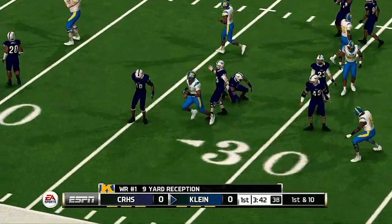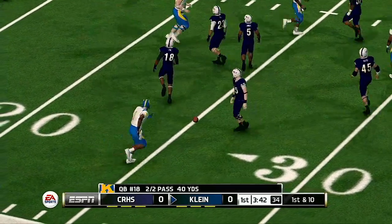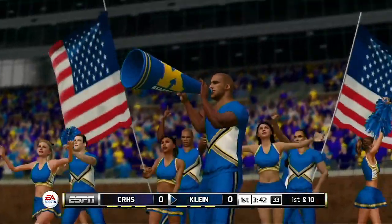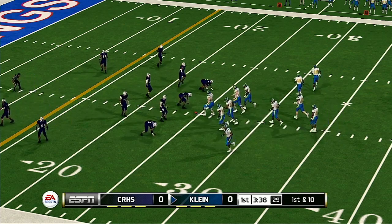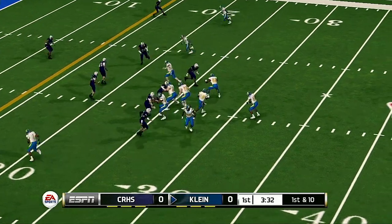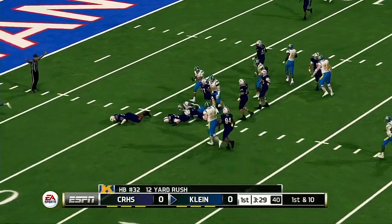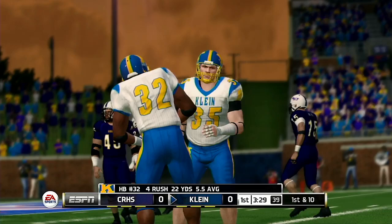Stop at the 25. That one goes for good yardage and a first down. Yeah, that's just a nice gain on second down. From the 25-yard line, first down. He's tackled at about the 13. They move the sticks after another first down.